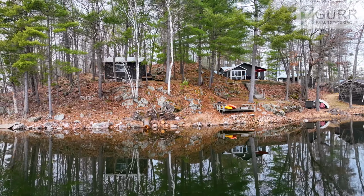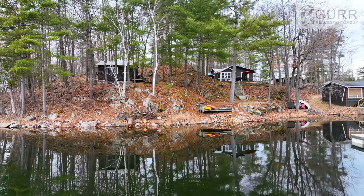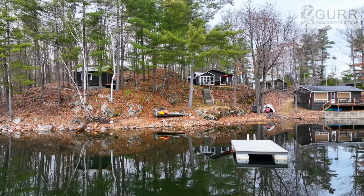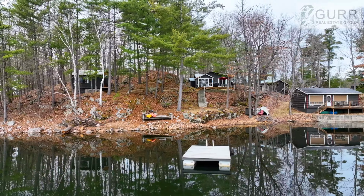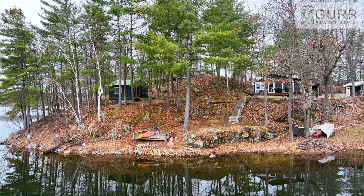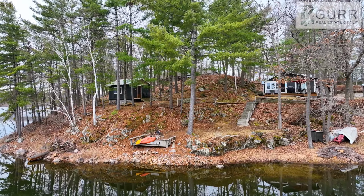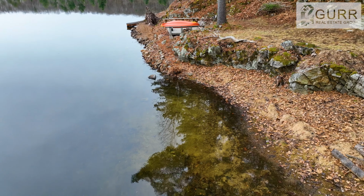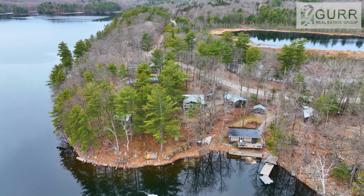Upper Rock Lake is a deep Canadian Shield lake that is quiet and peaceful, with the western portion of the lake owned by the Nature Conservancy and Queen's University. This is an excellent location at just 30 minutes north of Kingston and just 6 kilometers in from Perth Road.